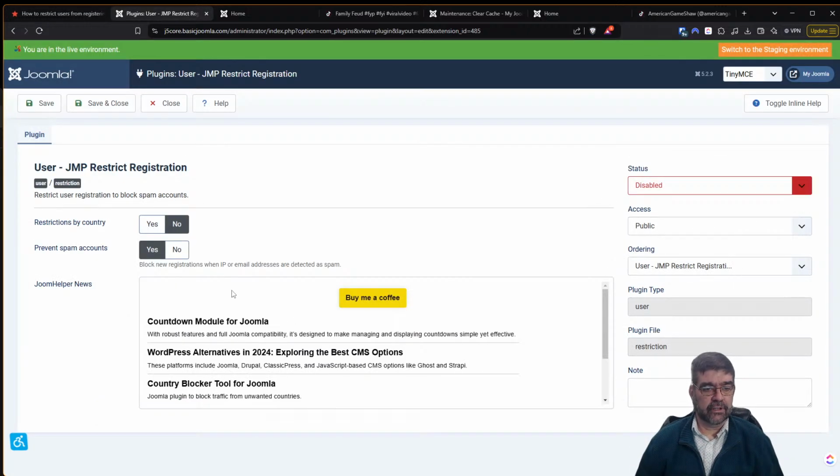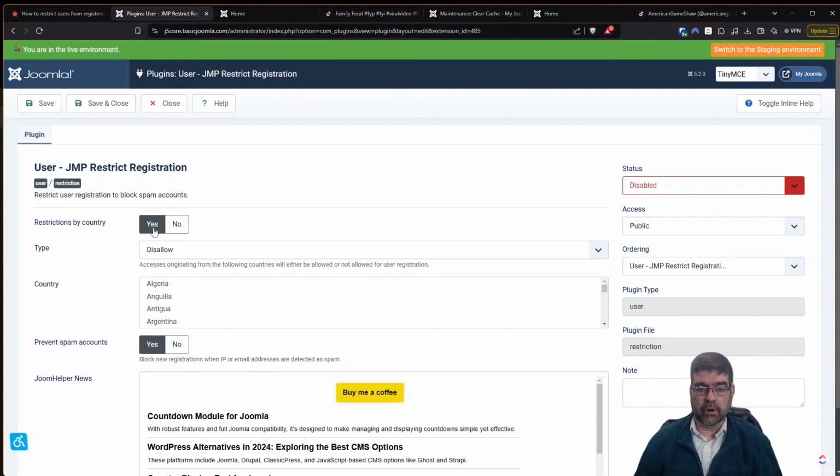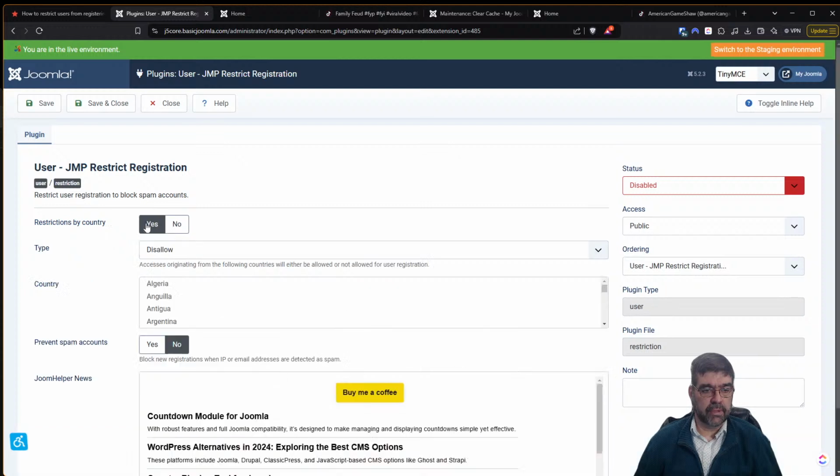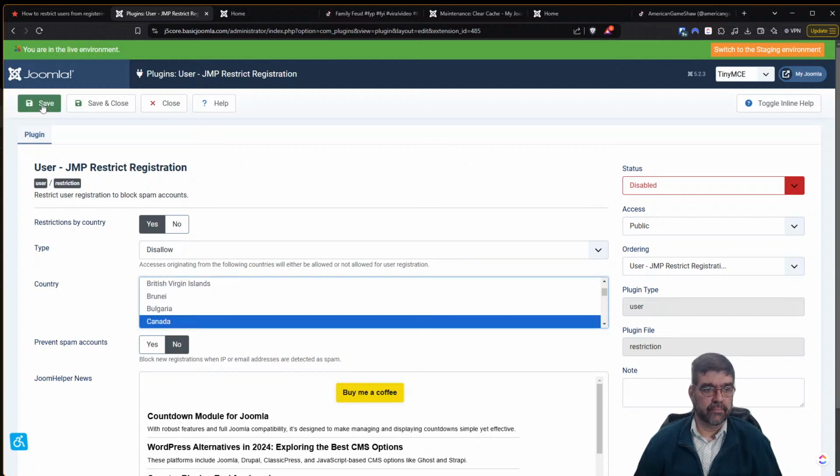All right. I think these are together, but I could be wrong. Don't quote me, but I think what they're using here is their tool for restricting by IP. That's set up, but you can't go to registration here. Here, let's try this. Prevent spam account. No. Let's block those pesky Canadians.